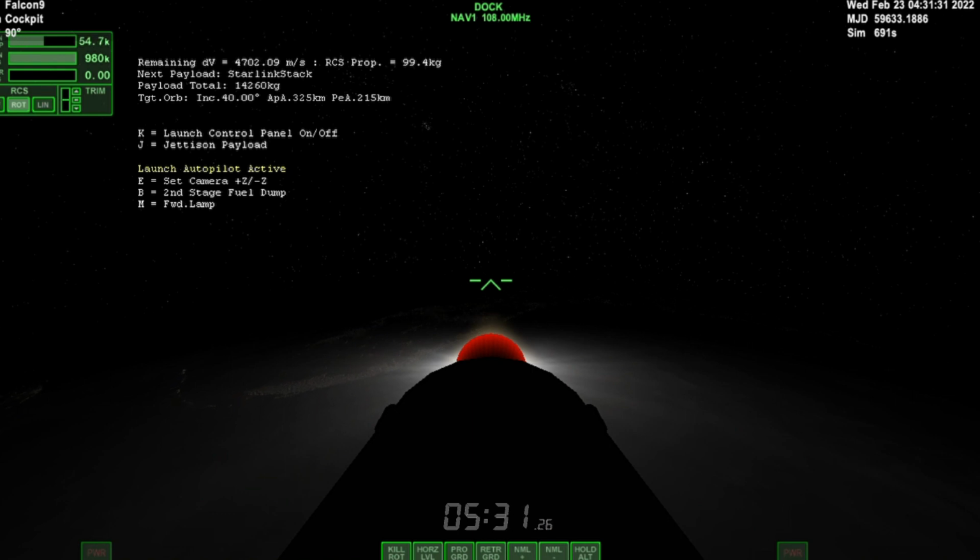As I mentioned earlier, today's Starlink mission marks SpaceX's 50th mission just this year and 249th mission overall. Coming up next in the mission is the entry burn on the first stage, which is the first of 2 burns it'll go through in preparation for landing.